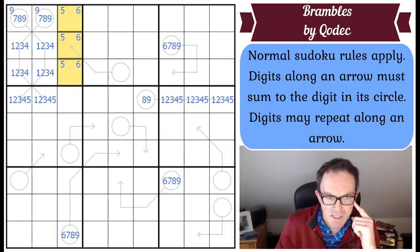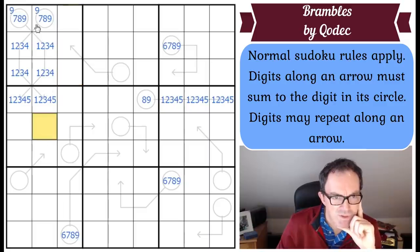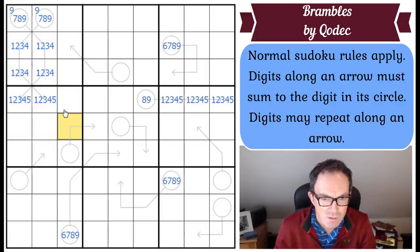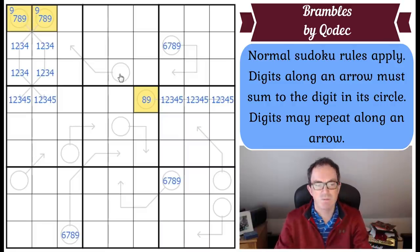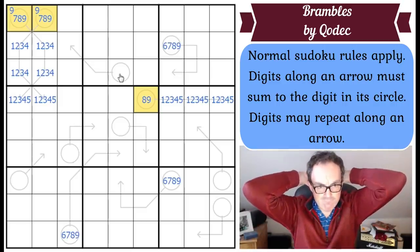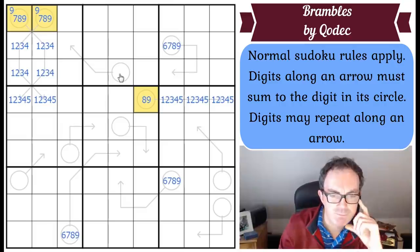Actually, is that right? Hang on a moment. Is that right? Because I'm assuming there that this can't be 1, 2, 3, and 5, for example. But it can, can't it? If that's... Oh, no. No, it can't. 25 is what we're getting here, isn't it? So is 26 possible? 26 is possible. No! Oh, bother.